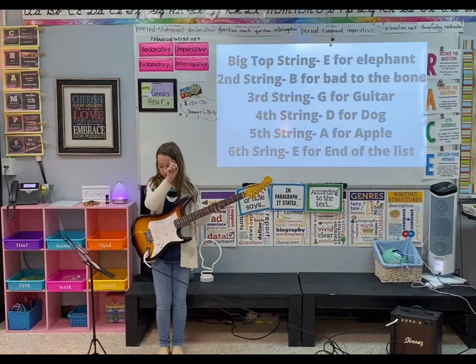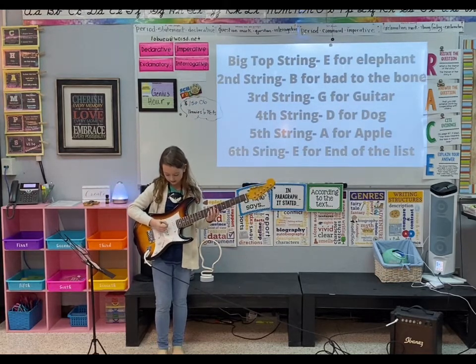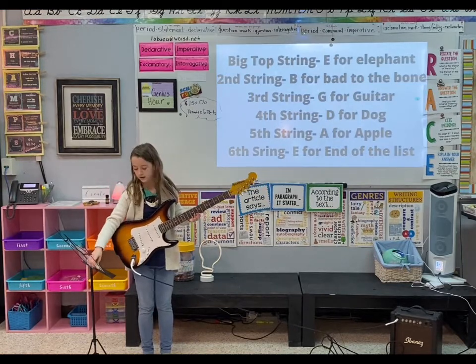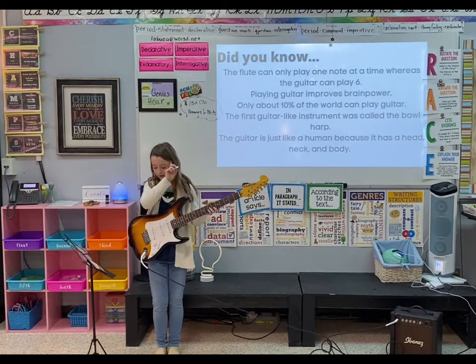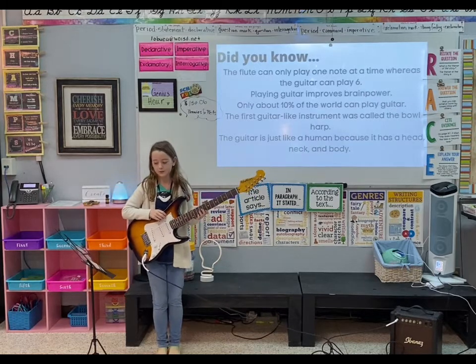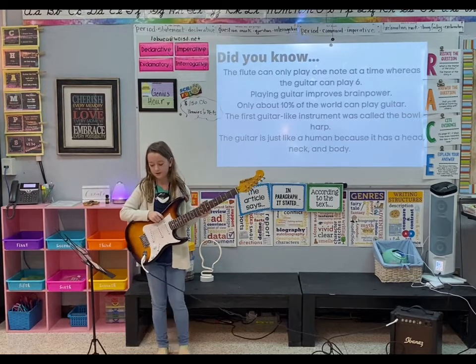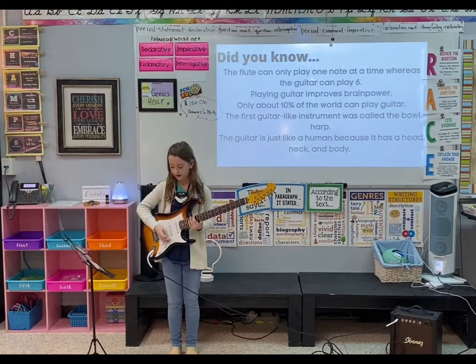Each string equals one note. So the top one is E, then the second is B, G, D, A, and E. Did you know the flute can play one note at a time, while the guitar can play six? Playing guitar improves brain power. Only about 10% of the world can play guitar. The first guitar-like instrument was called the bullharp, which you will see in the video. The guitar is just like a human because it has a head, a neck, and a body.